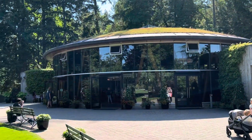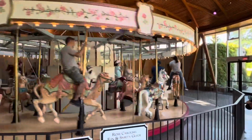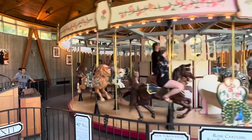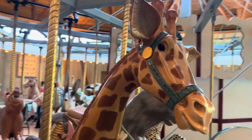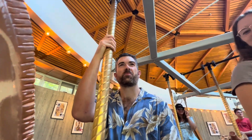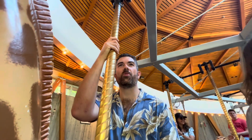And that's the carousel. We gotta get on that. Here we go, on the carousel. I believe the giraffe will be my steed. Let's go. Here we go. Woo!